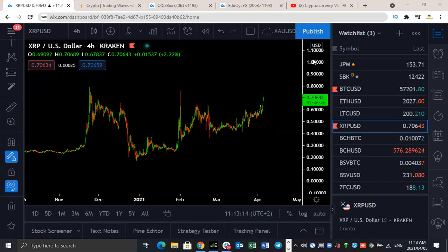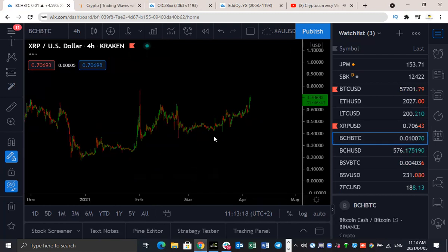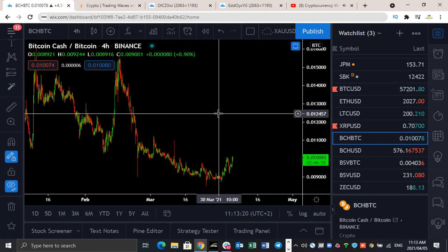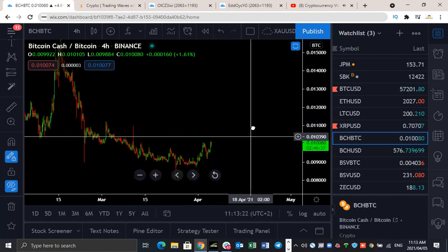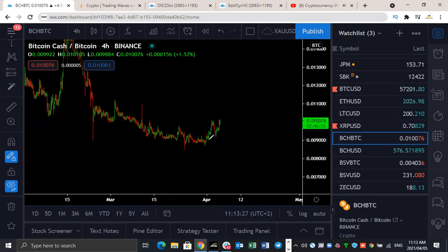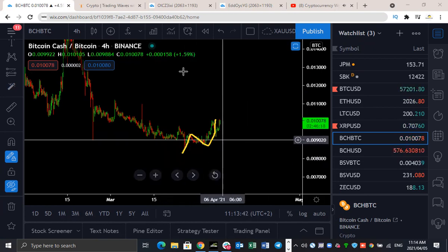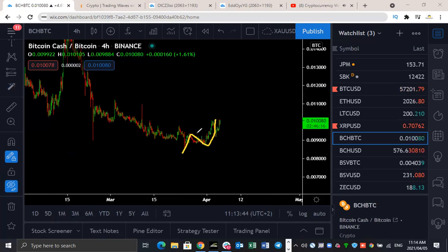All right, so those are the top 4 that we're looking at on the cryptocurrencies. Let's look at some ratios. Bitcoin Cash versus Bitcoin. You'll see that for the last week, Bitcoin Cash has been outperforming Bitcoin. That means in the last week, Bitcoin Cash has been doing better than Bitcoin. It has been pushing to the upside. This does not mean Bitcoin is weak. It just means that Bitcoin Cash in the last week, from the 25th of March up to current levels, has been performing better than Bitcoin.